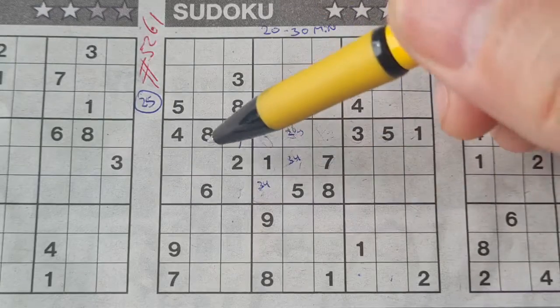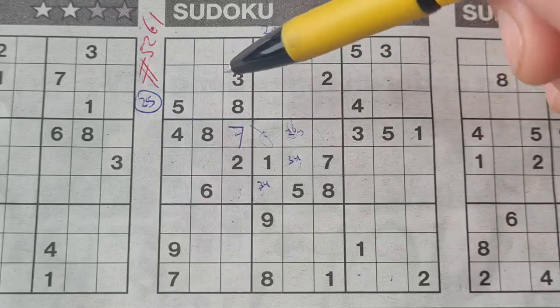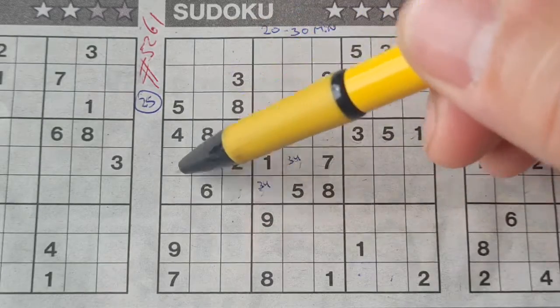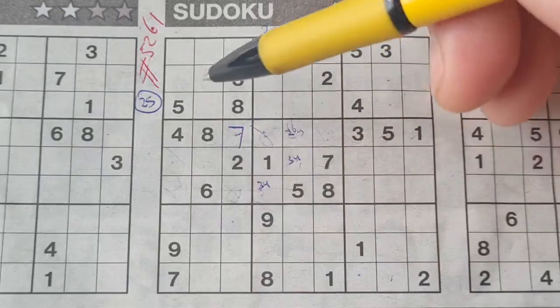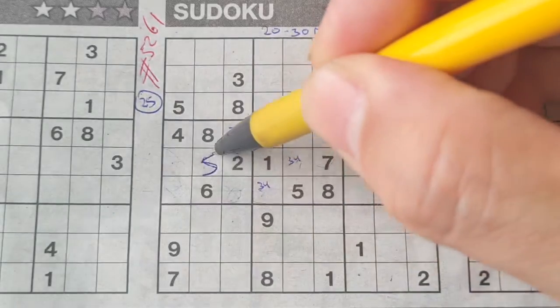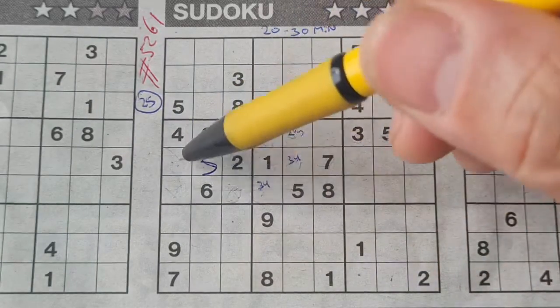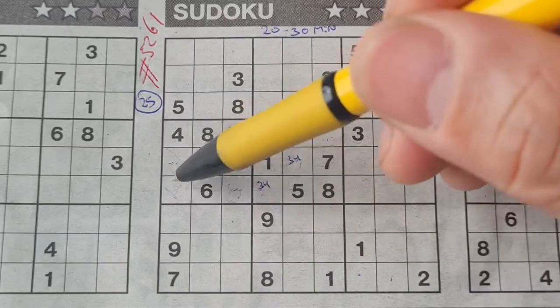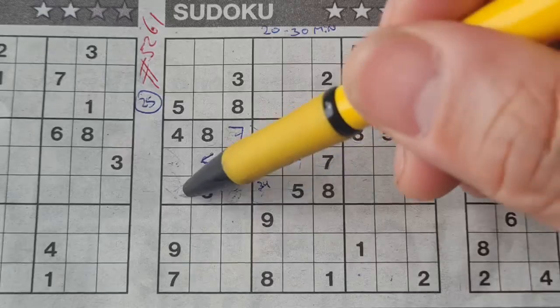1, 2, 3, 4 missing numbers in this big square. One of the missing numbers is 5. We have a 5 in the first column. No 5 in these 2 boxes. Here, 5 in this row. No 5 in those 2 boxes. So, 1 box left for the 5 in this big square. Should be there. 3 missing numbers in this big square. Those missing numbers are the 1 is missing. The 2, the 3 is missing. The 4, the 5, the 6, the 7, and an 8 and a 9 is missing.